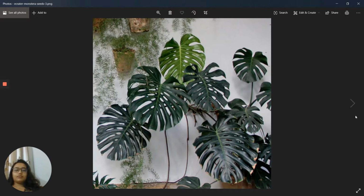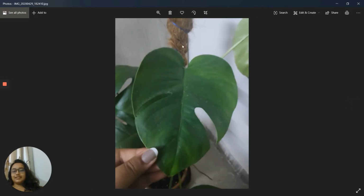So if we go to another, this is the plant that I have. This is the plant that was sold to me by the nursery as Monstera deliciosa, but it's actually Monstera borsigiana. That is the name. This looks a lot like Monstera deliciosa, but they are not Monstera deliciosa.